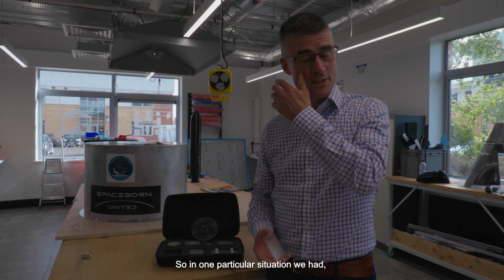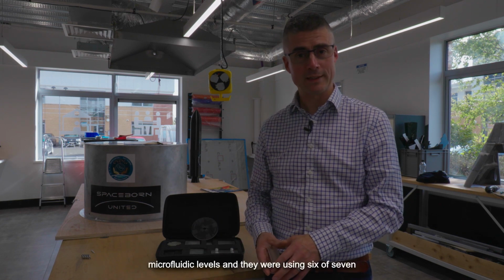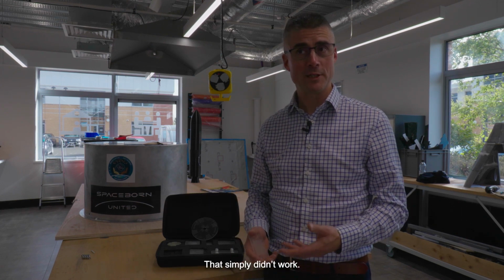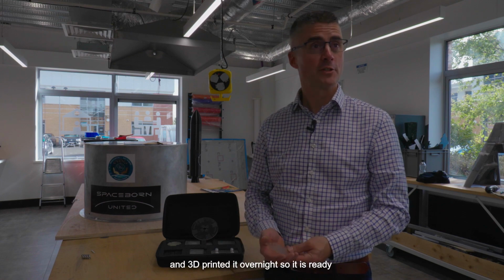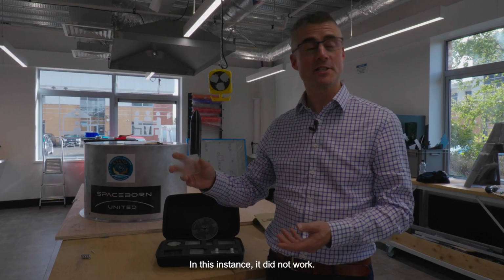So one particular situation they had, we were trying to mix 4 different liquids at microfluidic levels, and they were using 6 or 7 parts all chained together in a row. That just simply didn't work. So we sketched the concept of what would work for them on a whiteboard, modelled it in 3D CAD and 3D printed it overnight, so it was ready to test on the lab bench. So this gives us a part like this. In this instance, it didn't work.